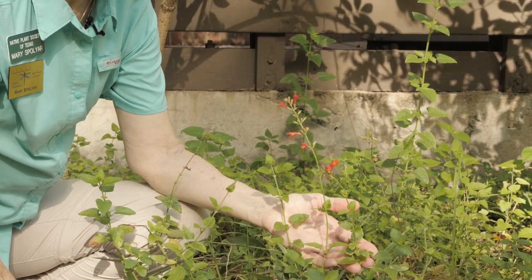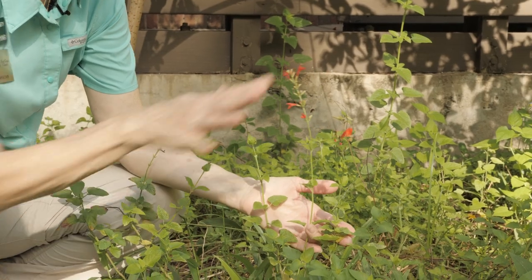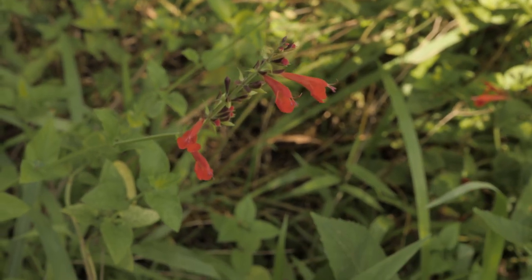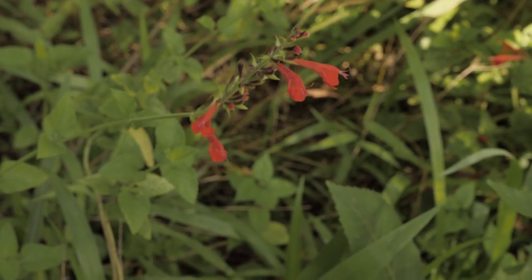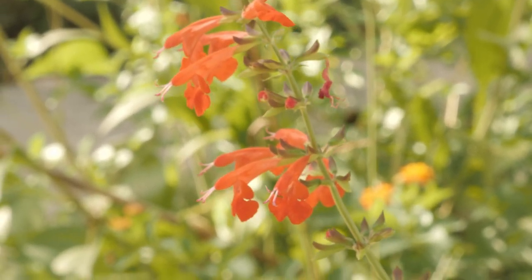So here is our tropical sage, Salvia coccinea, and this is growing in a bunch of other plants here at Russ Pitman. We're near the front of the house now. All the sages have square stems, you can feel that, and the reason I'm telling you is you can let the plant grow up tall. It can get 3 feet tall or so.